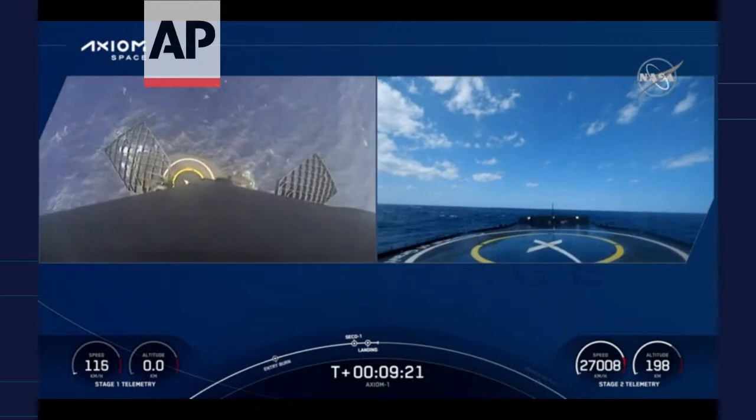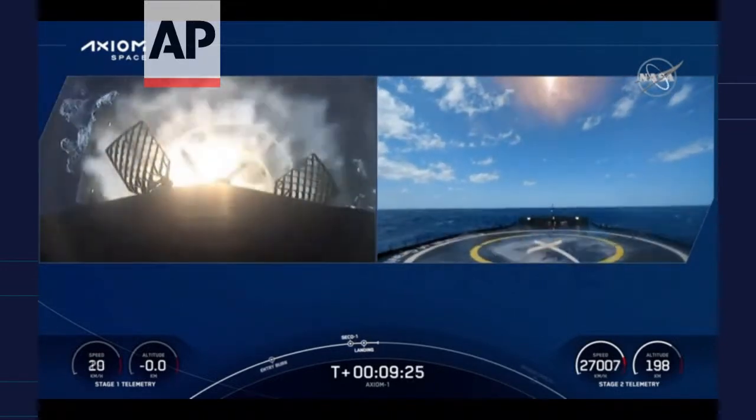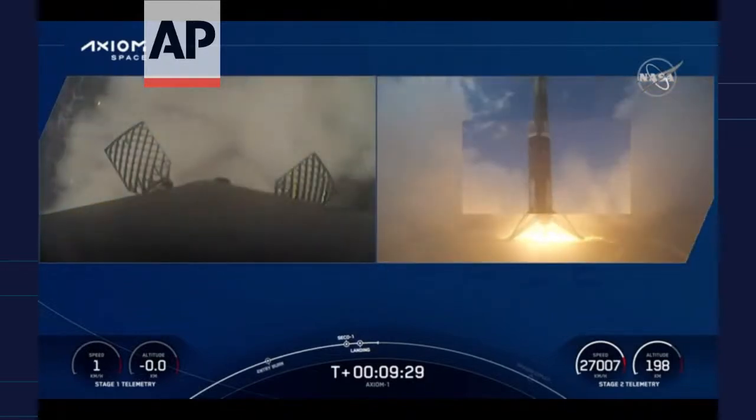SpaceX Endeavor, we copy, and it's great to be here. Zero G, and we feel fine. Stage one landing leg deploy. SpaceX Dragon, launch escape system disarmed.